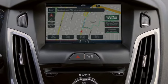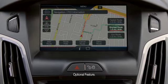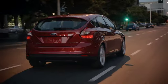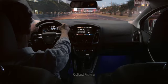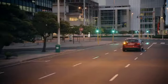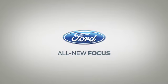When it comes to navigation, not only can it find the shortest and fastest route, but with EcoRoute, it finds the most fuel-efficient. Everything, down to the selection of the color of the interior ambient lighting, leaves you with one feeling: complete control. The all-new Focus.